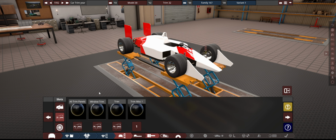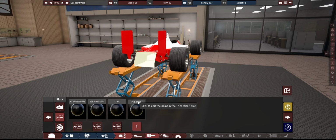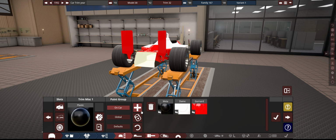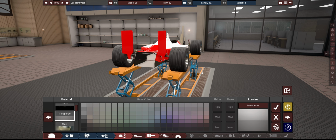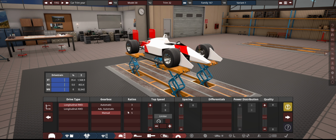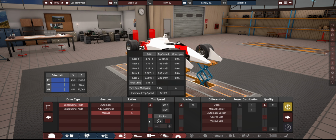Finally. You also then have this lower trim area, the interior trim area, and then this trim on the back here, which you can make invisible, which I am about to make invisible as well, because that was open on the actual car. Perfect. Rear wheel drive, manual gearbox, something like a 5-speed, I think.